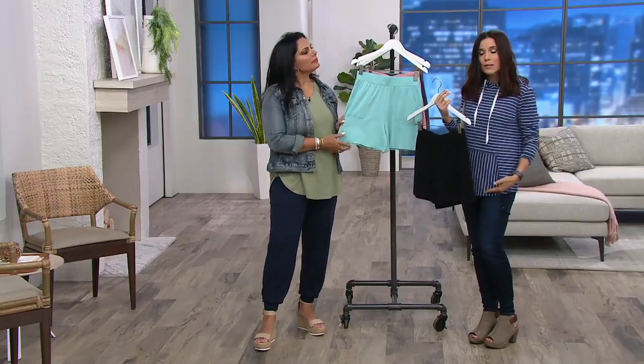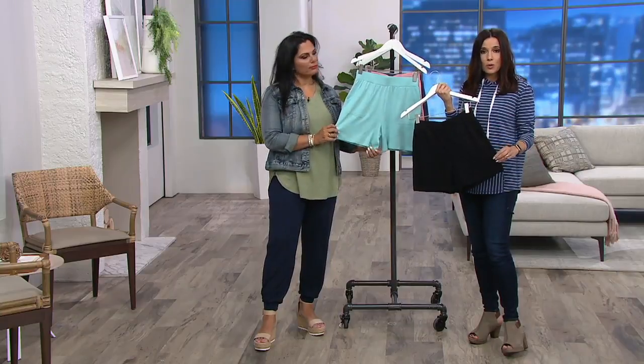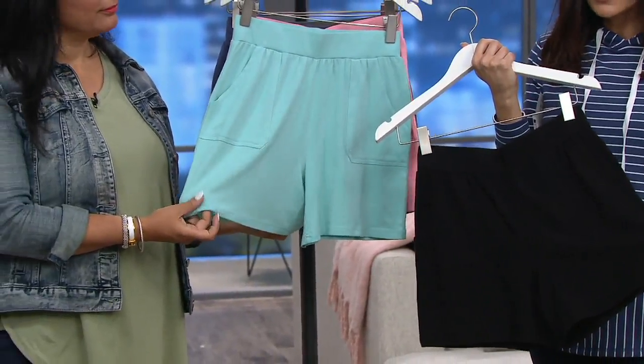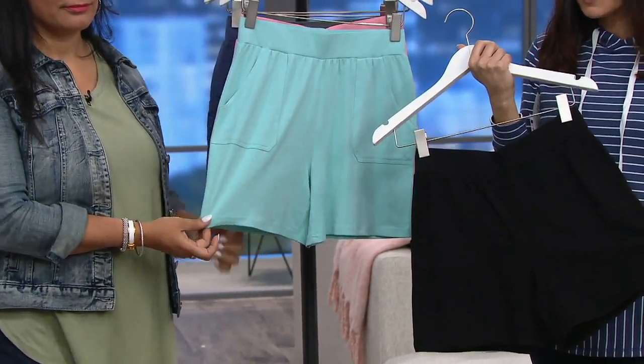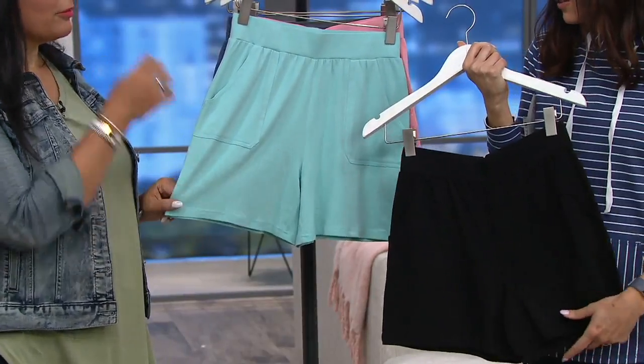Not short, not Bermuda. If you're someone who likes to sleep in shorts, these are more comfortable than probably your most comfortable PJs. But of course, they are styled with the idea that we don't want them limited to just sleeping. Wear them out and about. That's where the 5-inch inseam is really nice. You have coverage.